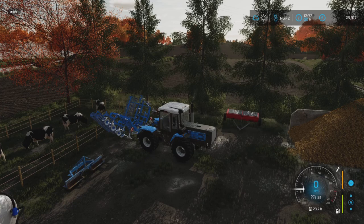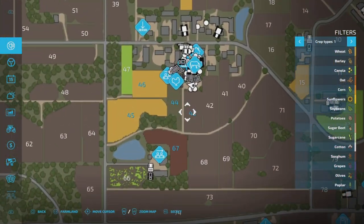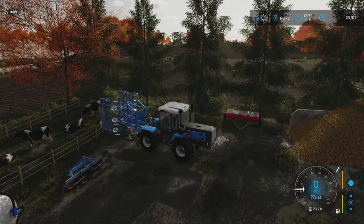Hold that up. I need to check the map, make sure I don't need to do lime or anything like that. Okay, so I'm in my map here. Let's come back here. Go down, needs lime. Doesn't look like it. And we mulched that one there. Yeah, we did. Okay. We should be all right then.